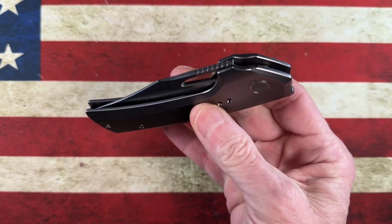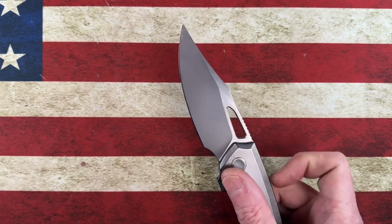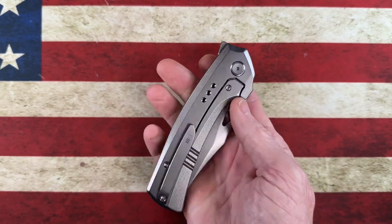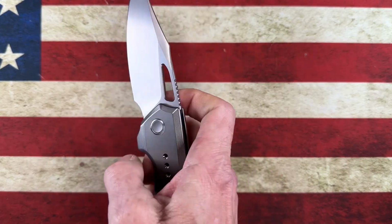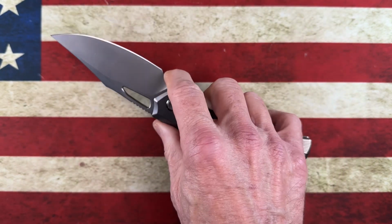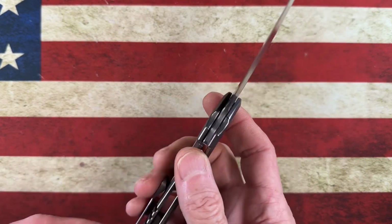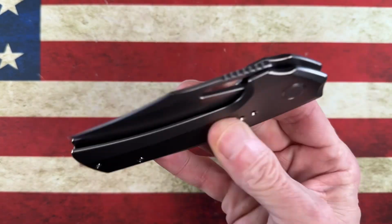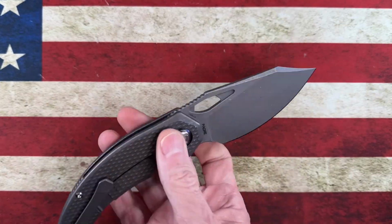Whether you use that deployment hole, whether you use this low profile flipper, it's got a beautifully constructed lock bar. Great action. 20CV blade steel, if I'm not mistaken. Fantastic finger choil. Great pocket clip. The Wu Neefus is a winner, and it's one of my bigger knives. So moving on, we come to one of my faves.